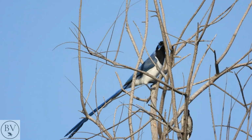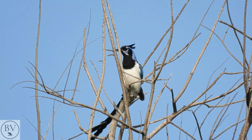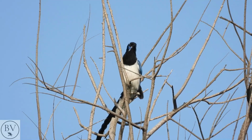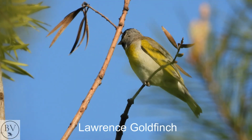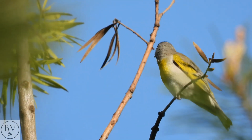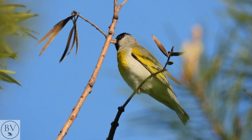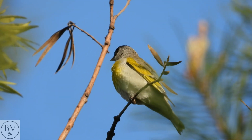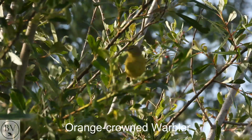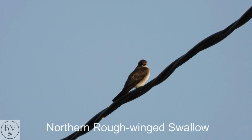Wow, cool. It's beautiful. Lawrence's goldfinch. Northern rough-winged swallows.